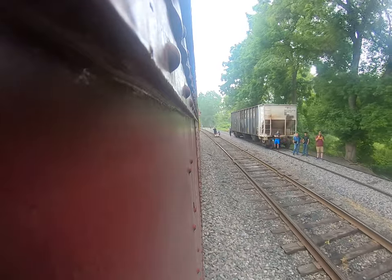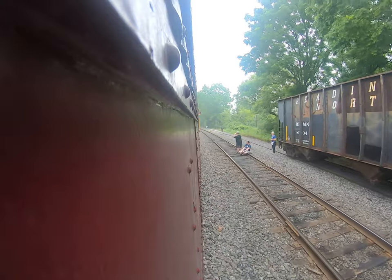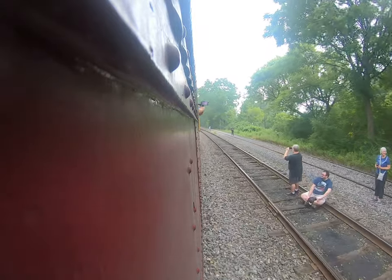We passed through the railroad's North Reading yard. A great deal of freight is gathered here and assembled into trains to serve customers as far north as Hazelton, Scranton, and even Montana.